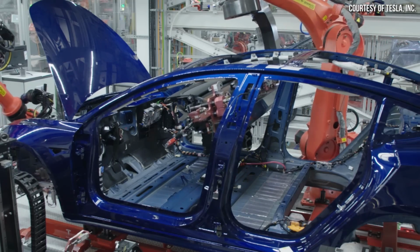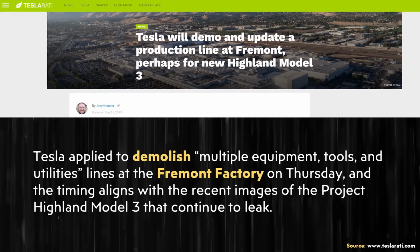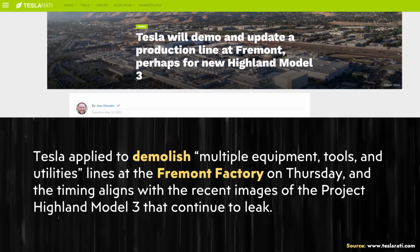Okay, one of the first signs that indicate to me that Tesla is getting pretty close to manufacturing and releasing the Model 3 refresh comes down to the fact that, according to a report from Teslarati.com, Tesla is demoing a production line at their Fremont factory. As the author of this article wrote, quote, "Tesla applied to demolish multiple equipment, tools, and utilities lines at the Fremont factory on Thursday, and the timing aligns with the recent images of the Project Highland Model 3 that continue to leak."